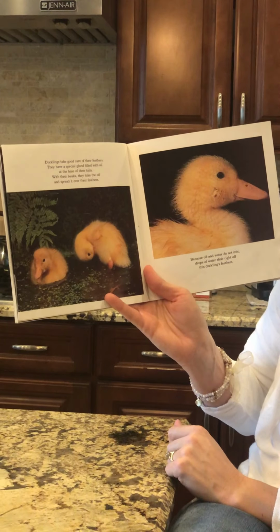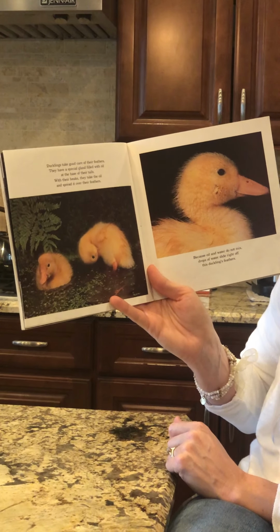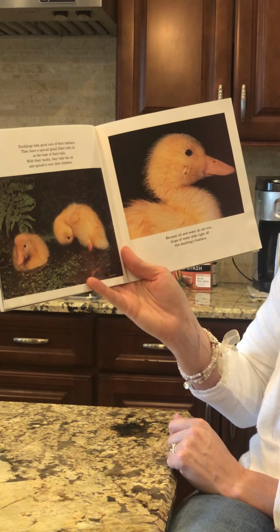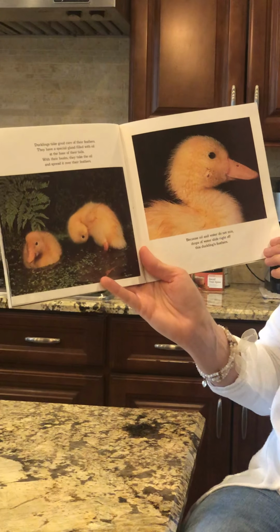Ducklings take good care of their feathers. They have a special gland filled with oil at the base of their tails. With their beaks, they take the oil and spread it over their feathers. Because oil and water do not mix, drops of water slide right off this duckling's feathers.